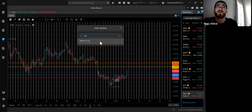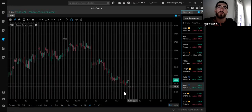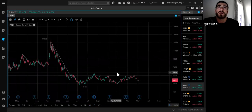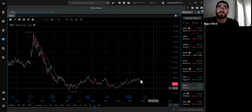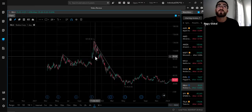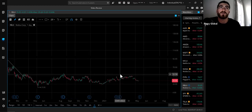RBLX. Roblox is a good stock for anyone that doesn't trade it much and moves quick. It also is pretty cheap, if I remember right, compared to stocks like Tesla, Microsoft, Nvidia. Roblox is a nice stock that can move pretty heavy if you catch it at the right time. So I've not charted Roblox, as you can tell. I don't trade it much, but I used to when I had the bull run up to the 140 a share area. Since then, it's been basically down in the 25 to 35 a share area. So right now we're hovering.